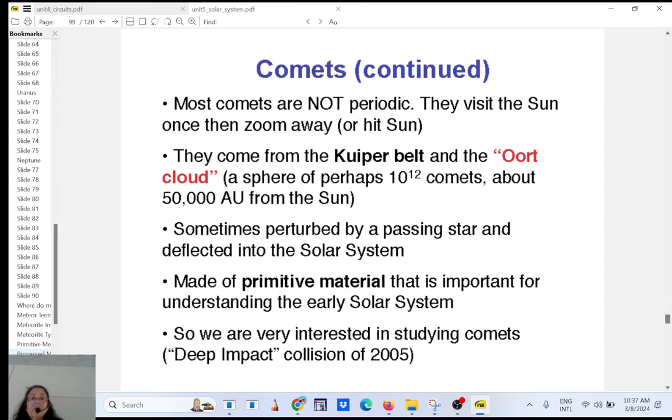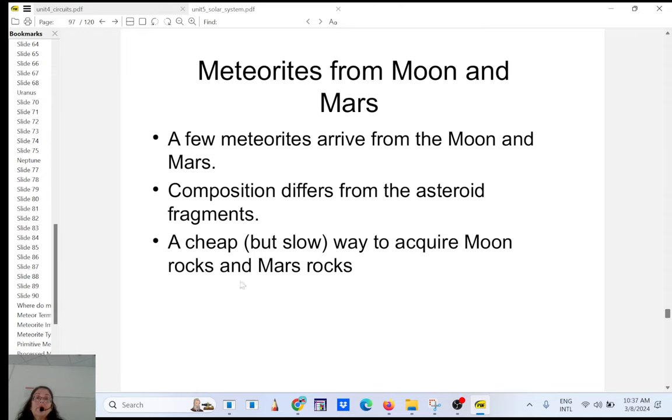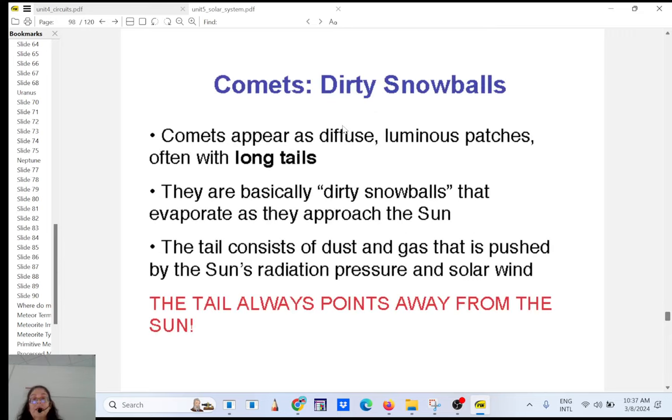I don't know if you remember the one that came from Mars, where people thought you could see little tube-like bacteria. This one was found in Antarctica and it came from Mars. Okay, and then you have comets.